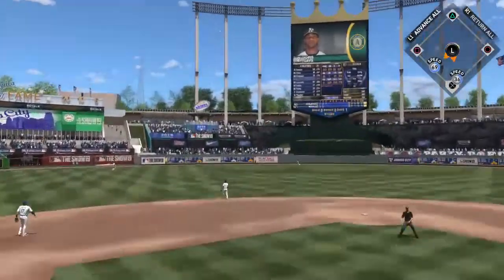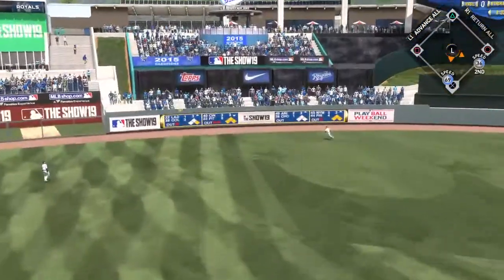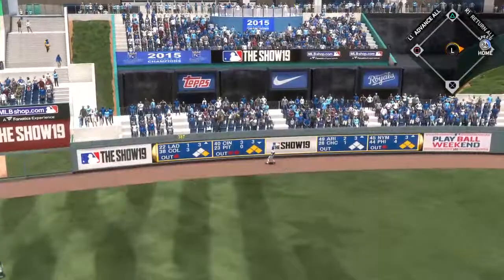Swung on and hit deep to left center. This one has a chance. It's out of here.